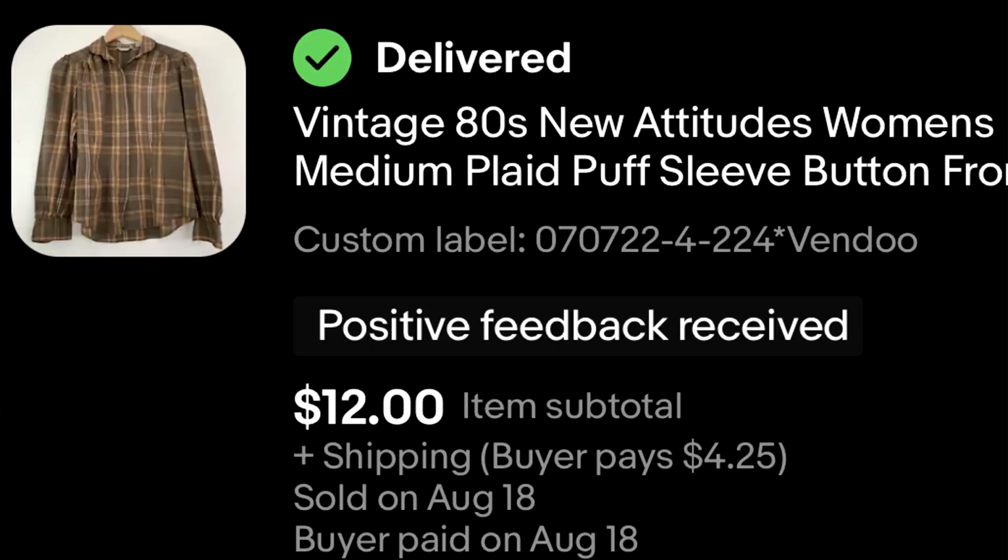This is something from the big vintage buyout that I did, so basically free to me at this point. 100% profit, sold for $12 and the buyer paid for shipping.